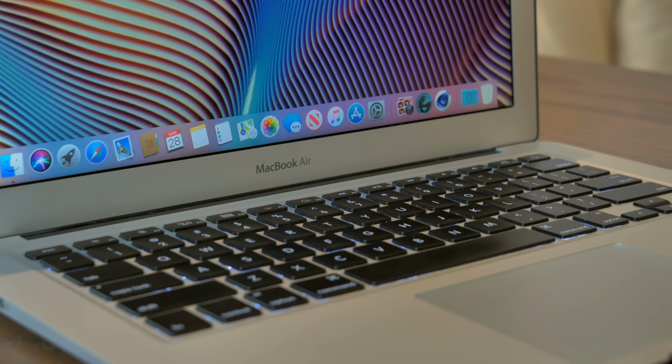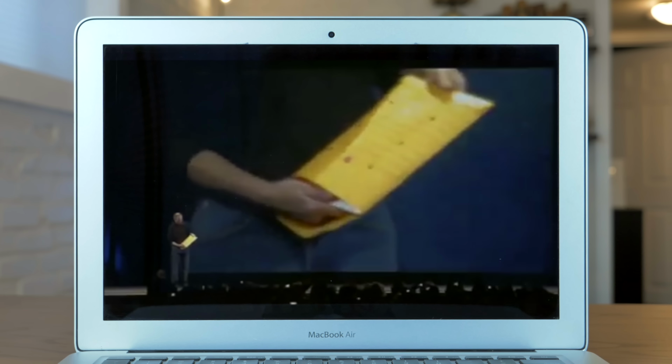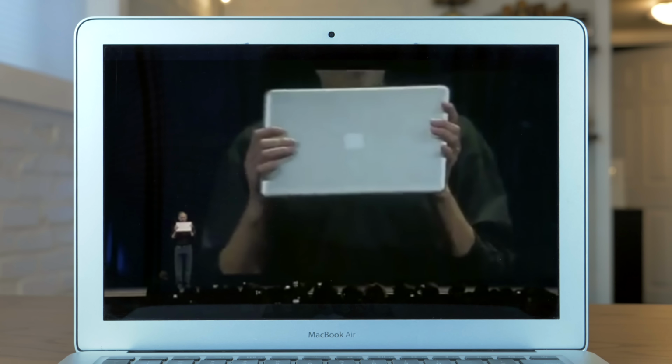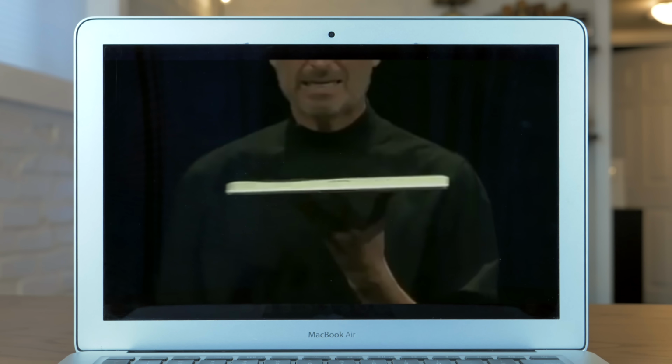So to start this video, let's talk about the history of the MacBook Air. Now, when the MacBook Air first launched in 2008, it was mainly a high-end luxury ultrabook. It wasn't meant to fill a particular product market apart from just being one of the first ultra-thin and light laptops that had ever existed.